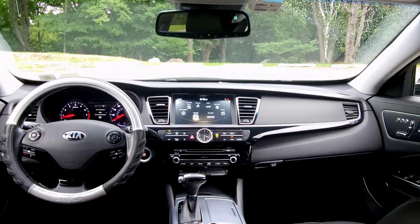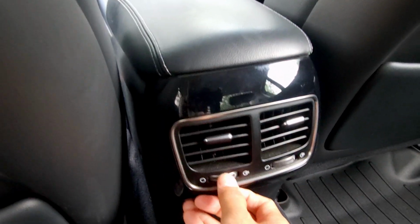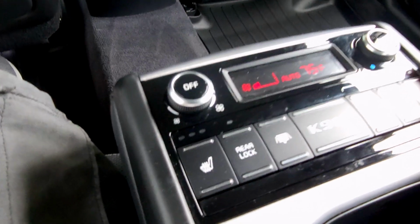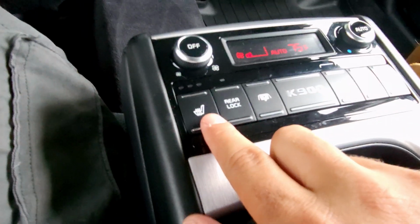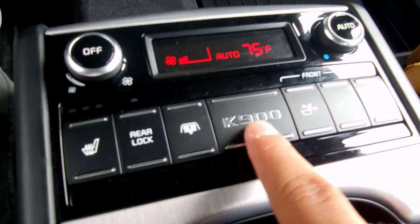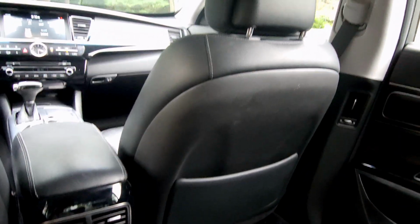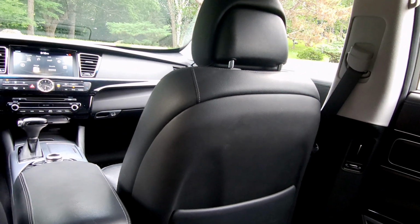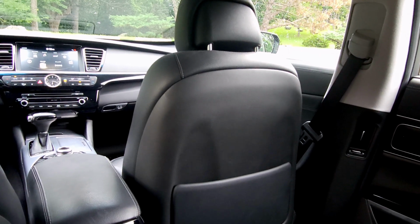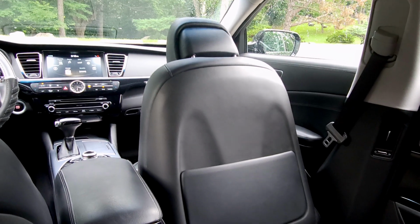And there's a look at the cluster, very nice and linear. You do have climate vents back here for the passengers. Center armrest, if you put it down, you have control for pretty much everything. And this car, of course, has heated seats. You can control the lock, you can control that rear sunshade right here. K900 badge right there. And when you move these buttons here, you can control that front seat. If you push it forward, it goes all the way forward and completely out of the way.